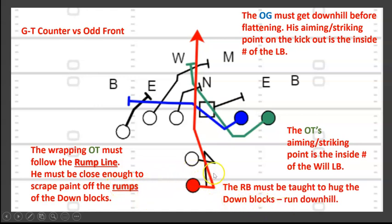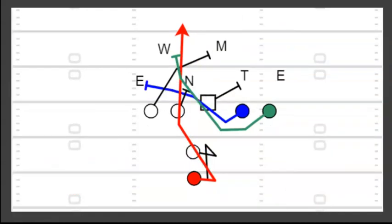And you do this over and over on inside run. Right here, you want to hug that down block, kind of like what I say about the power play, the A-gap power: run A-gap till you can't. You know what I'm saying? Okay? So he wants to hug that block, and if they bounce it out here, you want to be tight, tighter, tightest to these down blocks, just like the tackle is. And I'm going to show you a good video of that where the kid did a great job.